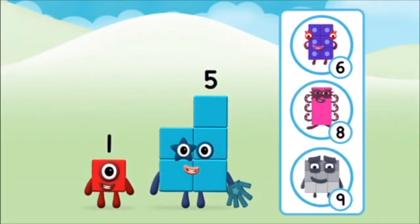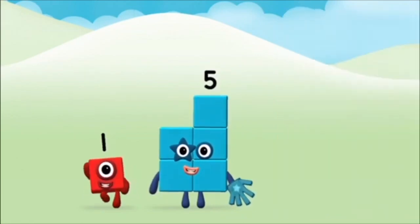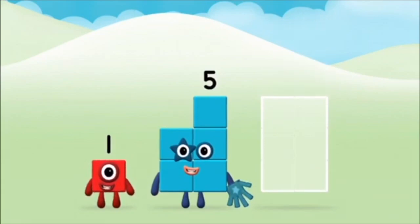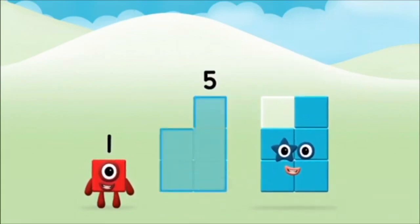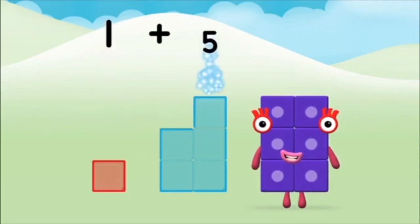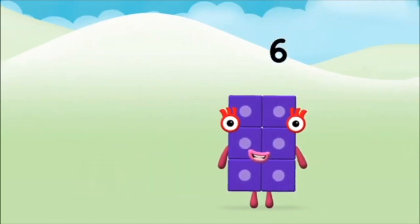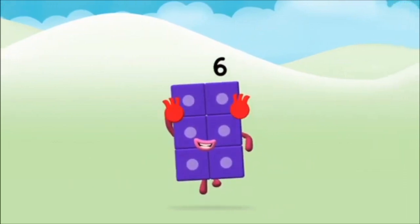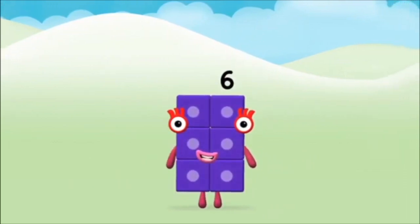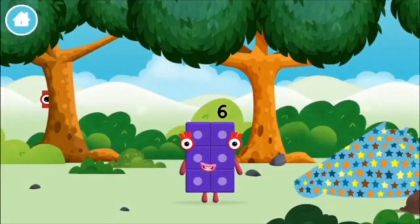What number block can you make by adding these two together? Let's find out! 5. Can you add the number blocks together? 1 plus 5 equals 6! Marvellous! You made number block 6! You made a new number block!